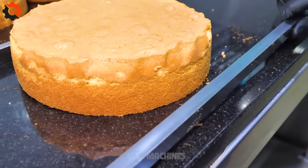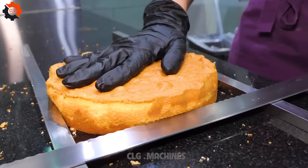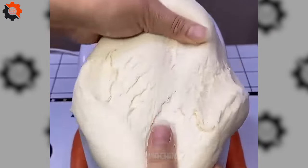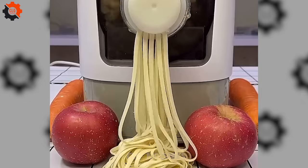Thanks for joining us on our culinary journey through CLG machines. This gadget is a powerful tool for my mother.